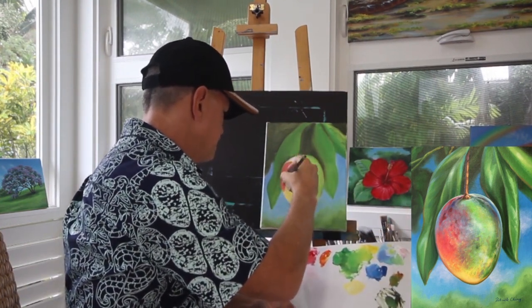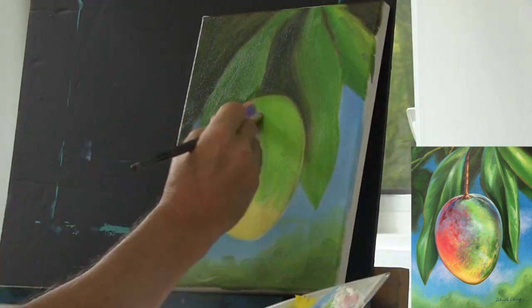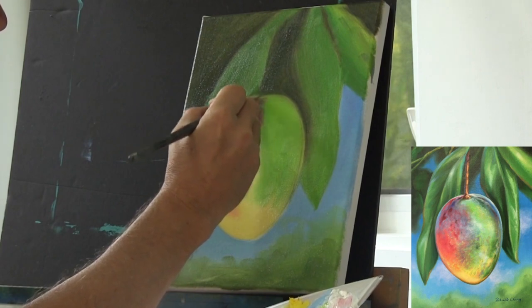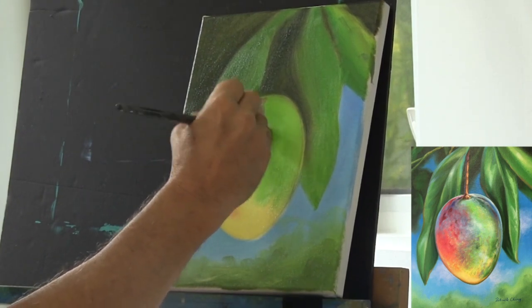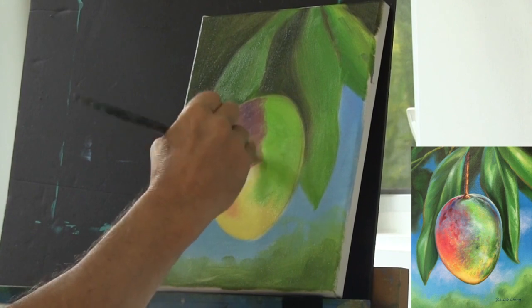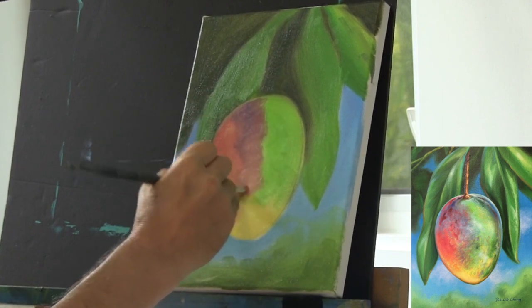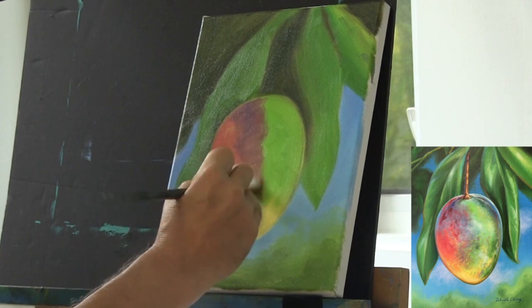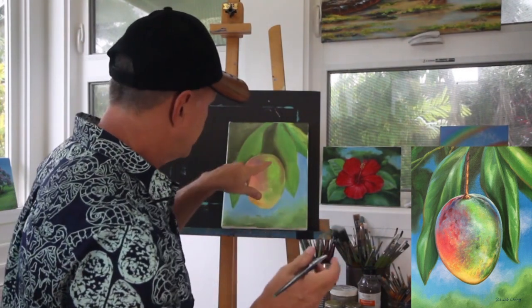So I finish covering my canvas with a layer of paint, and when I do, I feel a sense of psychological reward. Okay, and here's like a practice run of my mango. I wanna get all in here. Okay, so now my painting is covered with one layer of paint. Okay, now we're ready to start our second layer.